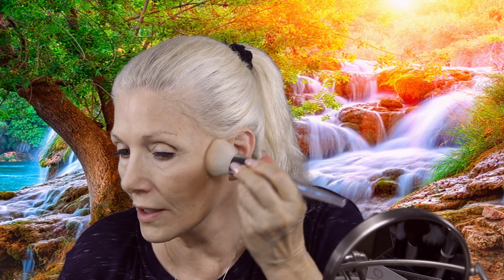Okay, I'm going to go in with my Bobbi Brown bronzer in the color Natural. And I'm just going to contour, and I'm going to use it for my eyes too. Get rid of this jowls. Give me some depth in my temples. And to my nose.